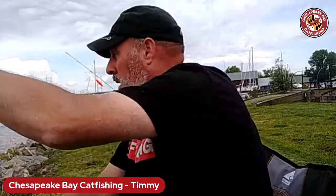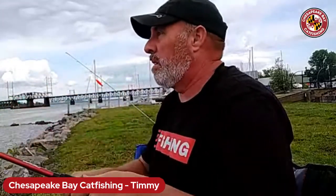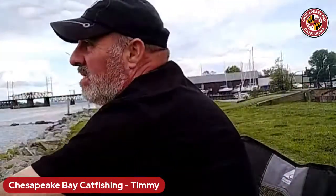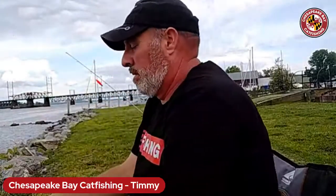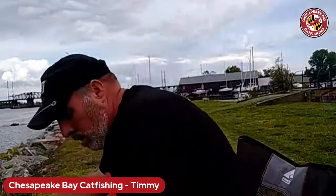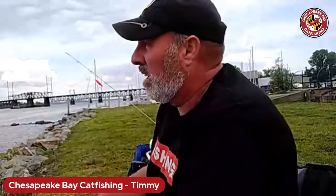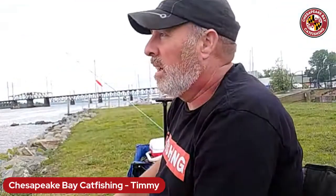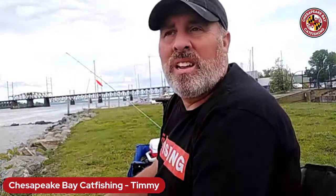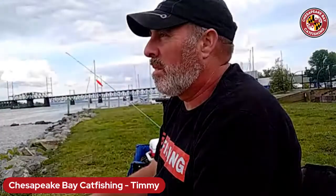There we go. Freaking rig gets all tangled up all the time. Well, the perch are out there, guys, just tiny little bitty guys. See if we can get another one. They're biting like crazy, but tiny, tiny, tiny guys. Where's the big ones at? Probably move, probably catch some bigger ones somewhere. I don't know.